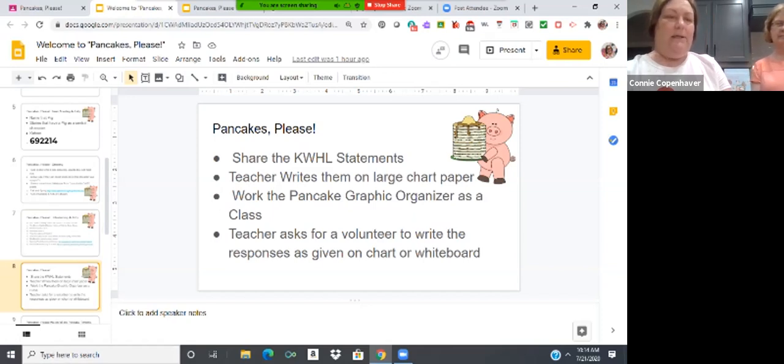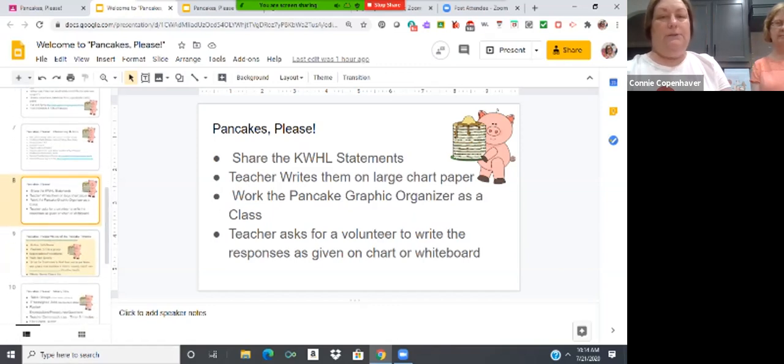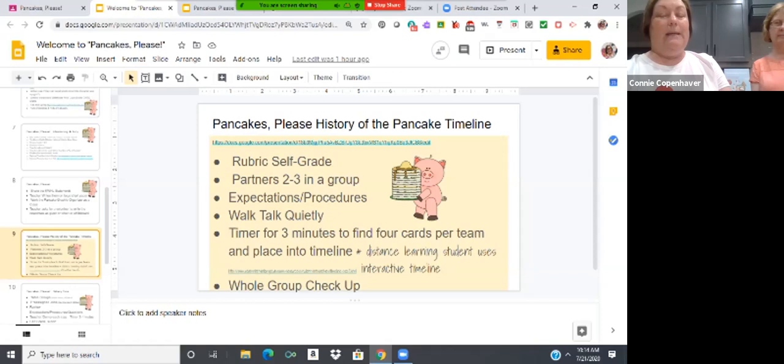And then the next thing on the slide is going into the history. I've made a rubric for you that you can do that. I like to partner two or three in a group when we do this type of work. We talk about expectations and procedures. We talk about doing a walk and talk, what that looks like. I'll have kids model it.